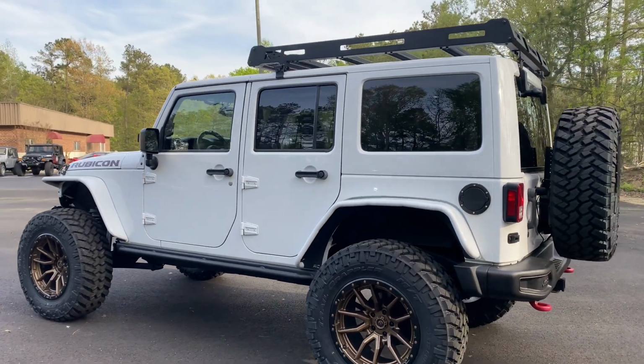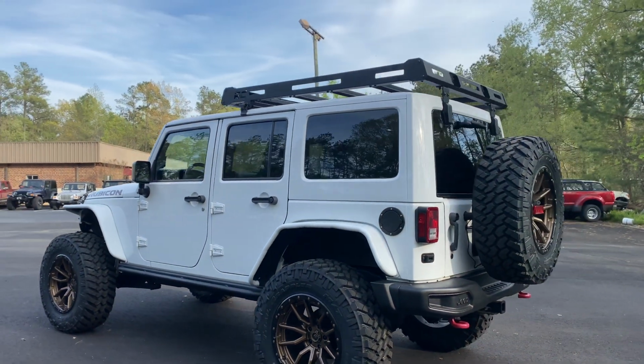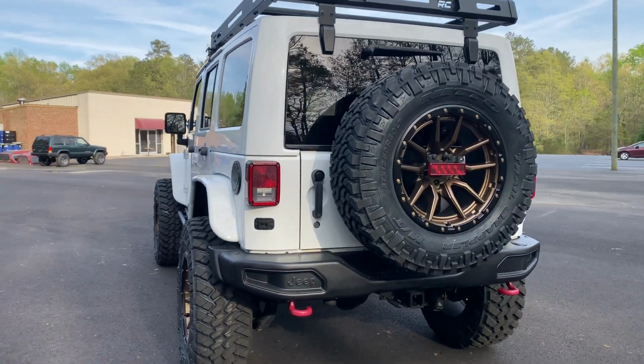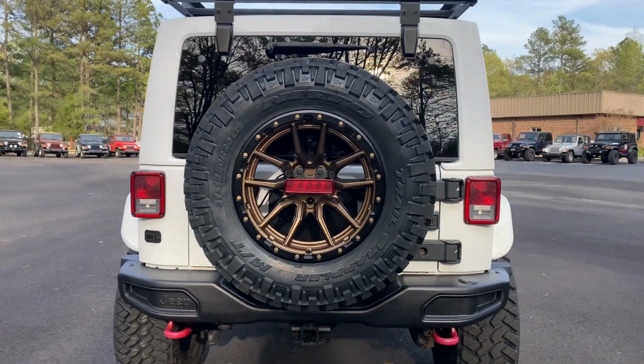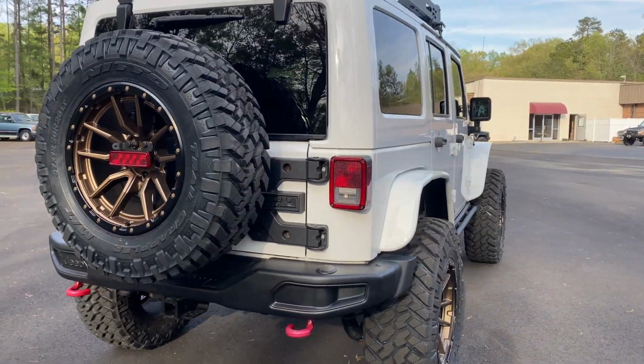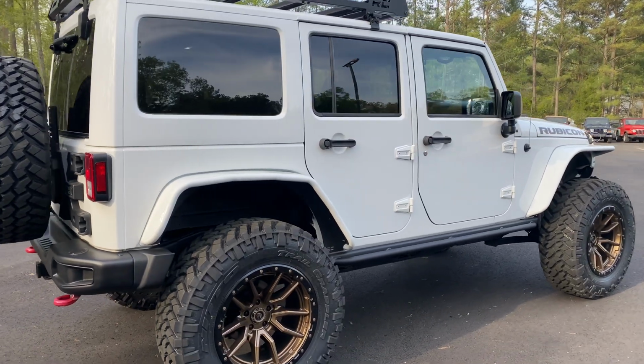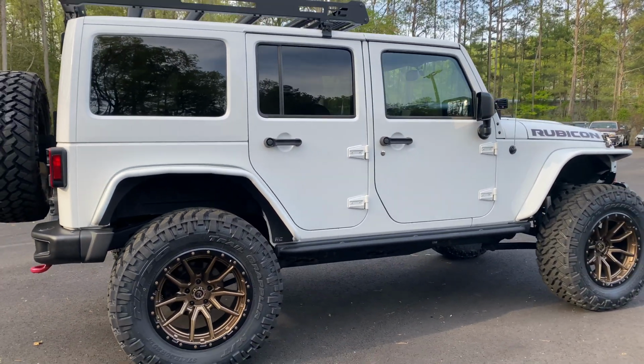Bronze wheels just look absolutely killer on the all white. Another thing that we did is these bumpers, Hard Rock, great bumpers, but they have a tendency to fade a little bit. So we actually stripped those down, we painted them, and we hit those with a satin clear instead of a high gloss clear.